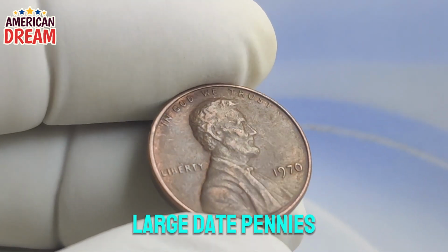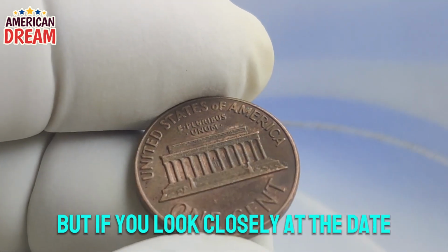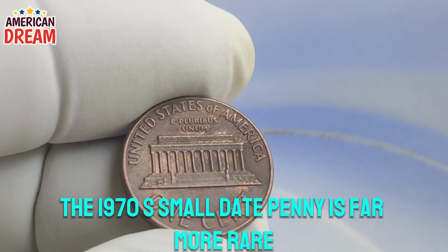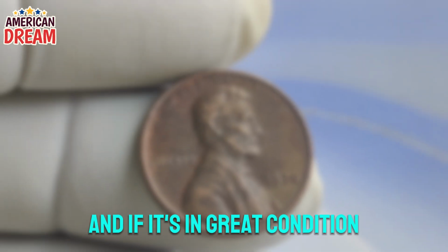the date 1970 on the right, and under the date, possibly a small letter mint mark, either D for Denver or S for San Francisco. But what sets some 1970 pennies apart is not just the mint mark, but unique errors and specific variations that collectors go absolutely crazy for.